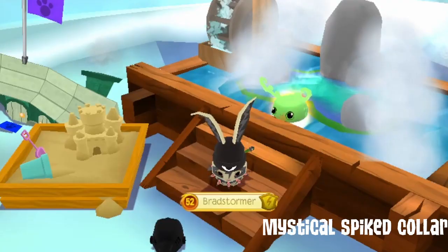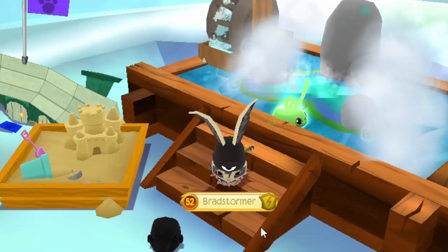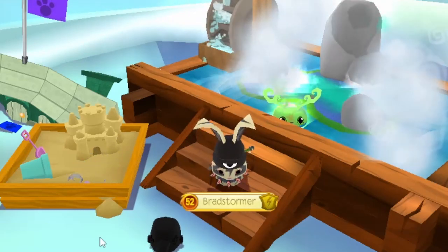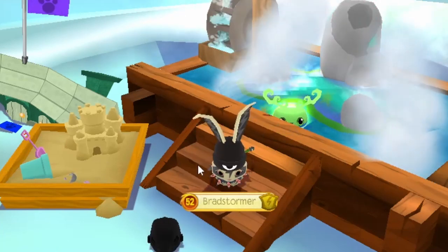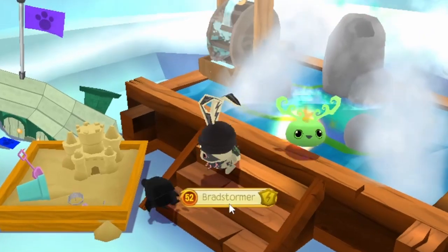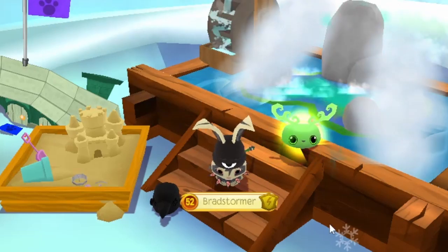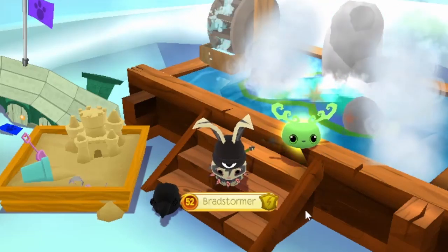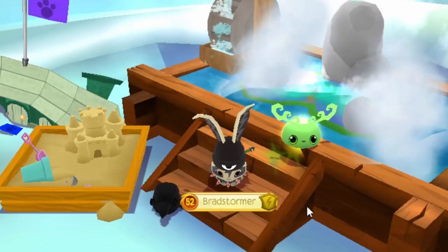It was pretty fun. If we're going to talk about an item with a crazy history, I think the Mystical Spike Collar is the best example of that. This item has a weird release schedule. It's a promo item, of course. It first came out in 2017 for an Australian promo. It was Australian exclusive for a store there. I think it was something like if you bought something there, you got like an Animal Jam code.